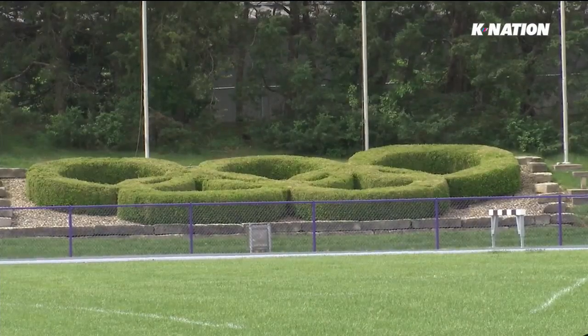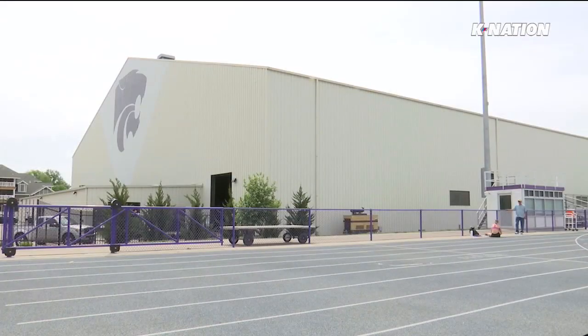the move now puts track all in one place. Instead of a drive onto campus, it's a 30-second walk from Coach Revelto's office to the indoor to the outdoor. It's more convenient. Indoor and outdoor facilities are going to be right next to each other. With the Olympic Training Center going in, weight room and training room, now we're basically in one location, whereas before we were kind of across campus.